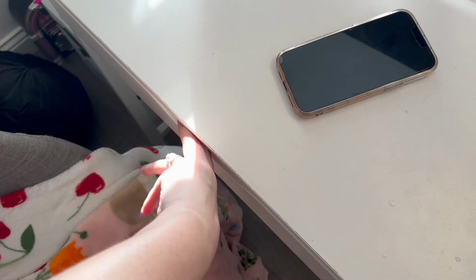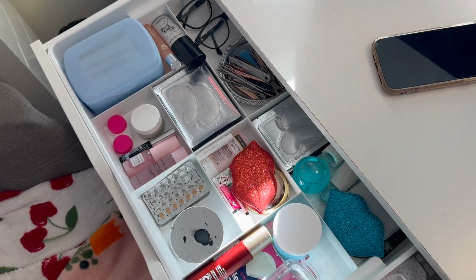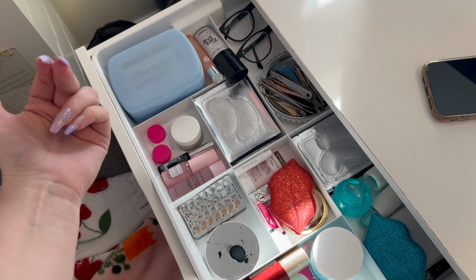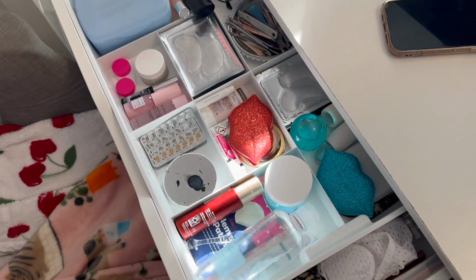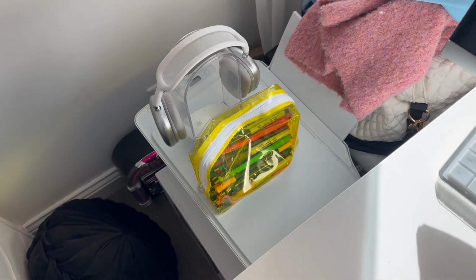And then if we move over into this drawer, this is the drawer that I keep all of my everyday stuff that I'm constantly reaching for. So I've got my birth control, my skincare, contacts, makeup remover, all of this stuff in here. They are kind of organized in terms of where things go, but it's just kind of dirty, you know?